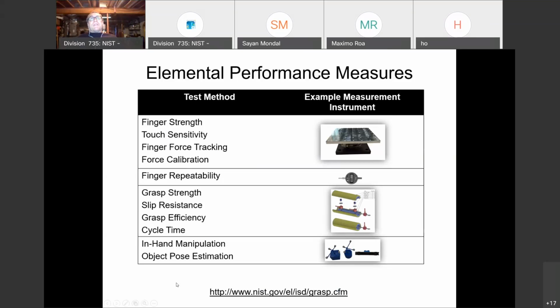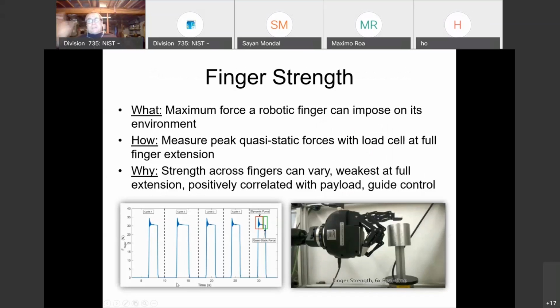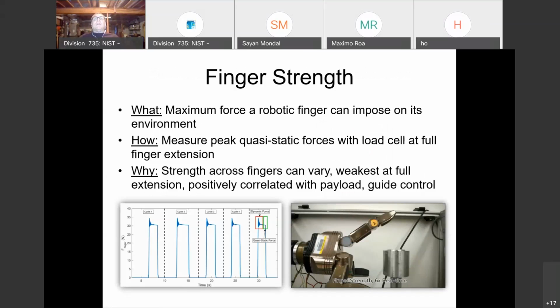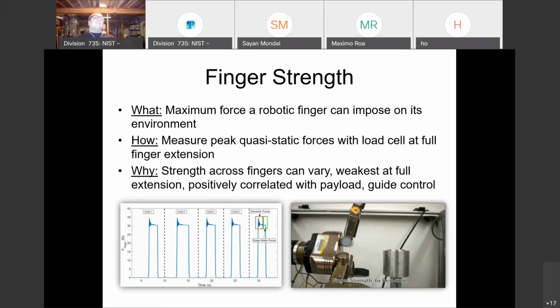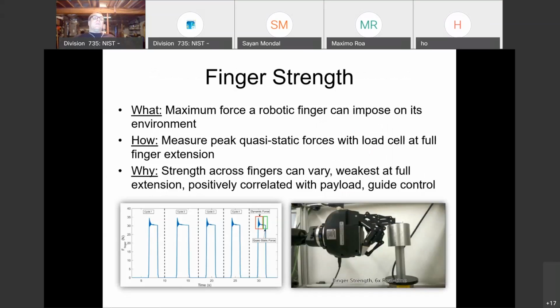If you're going to be part of this group, you're going to have to read the document and become familiar with what we've done so far, in order to suggest improvements and help us to document these the best that we can. So finger strength measures the maximum force a robot finger can impose on its environment.